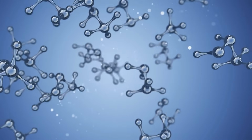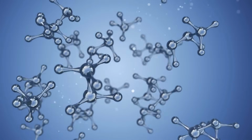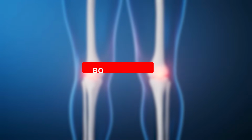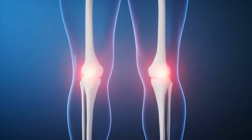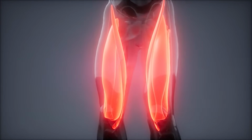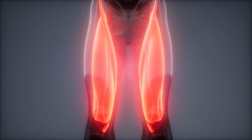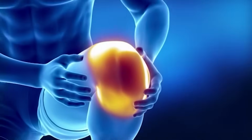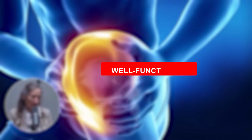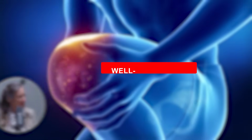This is because vitamin K activates osteocalcin, a protein that binds calcium to the bone matrix, making bones denser and more resistant to fractures. But vitamin K's benefits go beyond bone health. It's also essential for joint function and muscle strength. Many people forget that healthy legs require not just strong bones, but also flexible joints and well-functioning muscles.